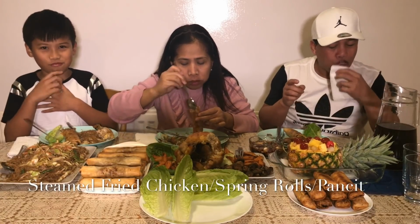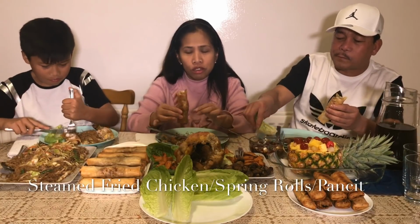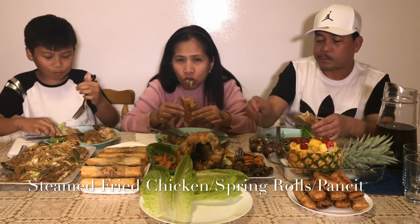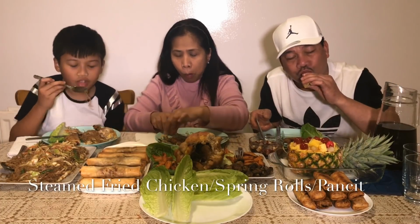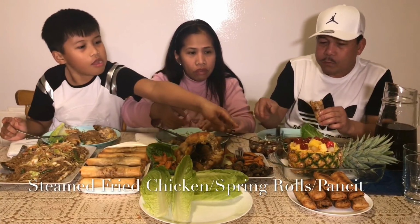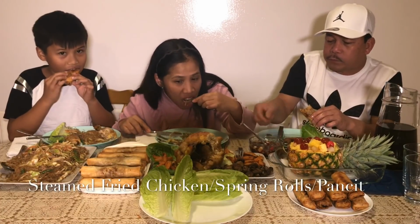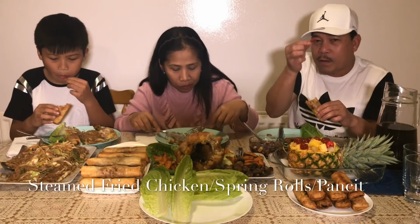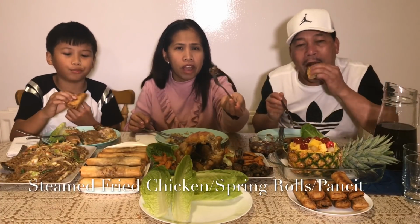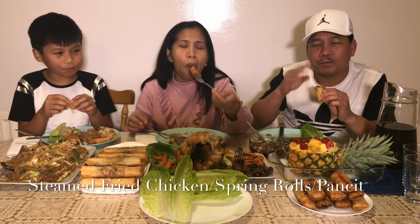Crunchy. Biglaan ko lang to kasi hindi namin maisip kung anong lulutuin namin. So sour. I'm gonna try that. Turon? Yeah. I don't know what this is, but no, it's nice. Pakagat ng sili para lumakas ako kumain. This is so good. We have the fried mushroom. Sweet potato. Hot.